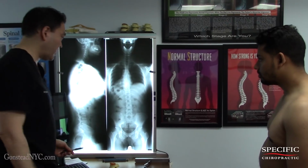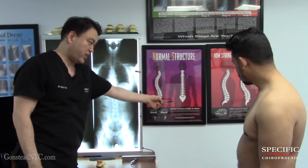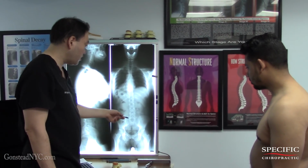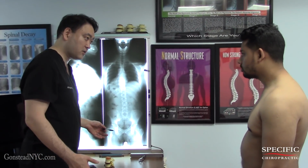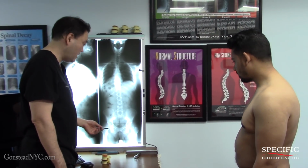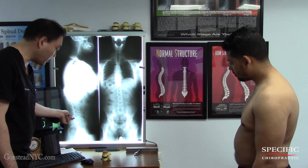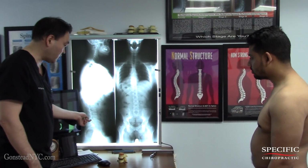Here's the bottom line with your case, and you noticed it earlier. Normal, it's supposed to be nice and straight. It's not straight whatsoever. Why? Because this one over here got knocked out of alignment. No different from the leaning tower of Pisa. If the lowest piece is not stable, everything else is going to follow suit. And that's exactly what happened. So when I see on this film, and just like what you mentioned on the MRI, there is some degeneration going on over here.